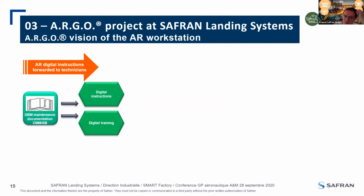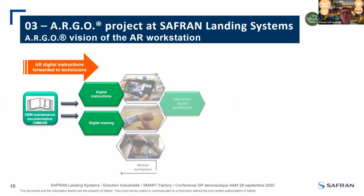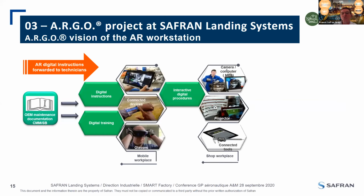What else? We have developed a vision. The vision is we start from official documentation coming from the OEM. We develop some digital instruction, plus some used as training. Then we develop two kinds of assistants, either mobile using tablet or glasses, not so much deployed so far because we didn't find the appropriate glasses. And then more fixed workplaces in the shop, just an add-on to the existing MES computer screen, adding some additional augmented reality functionality where it makes sense only.